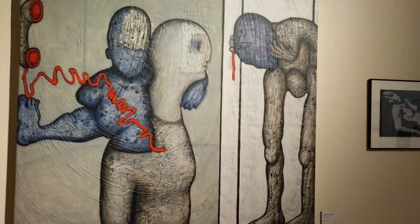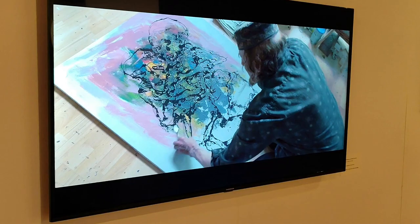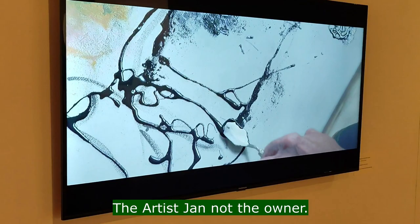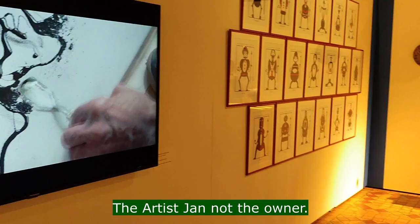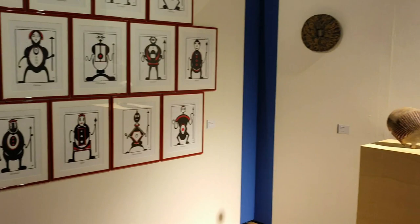Some of you may look at this and you can see exactly what the artists are trying to get at, but I just couldn't get some of it. And this is the man who's supposed to be the owner of some of the artwork that's there. It was quite a long film, so obviously I didn't film it all. Quite a nice collection of pictures there.